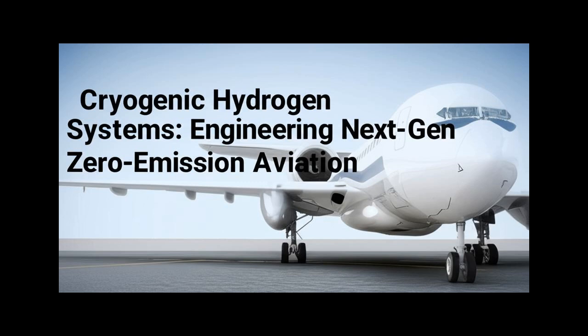This isn't science fiction, folks. It's happening right now, and it could completely redefine air travel. So what's so special about liquid hydrogen? Well, hydrogen is the most abundant element in the universe, and when it reacts with oxygen, the main byproduct is just water. That means virtually zero carbon dioxide emissions where it's used.